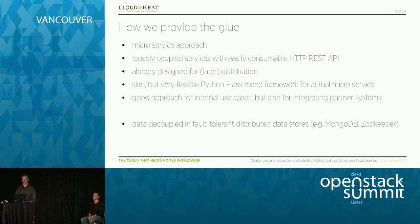The services should be loosely coupled, meaning that a service only does a certain thing and does it well. We use the Python Flask framework for it, and normally our internal services provide an easily consumable HTTP REST API. So by design, these services are already designed for later distribution. So if they're initially run in the local deployment, because of the design choices with the REST API and so on, they are already designed for later distribution, if you want to distribute them across more than just the local deployment.